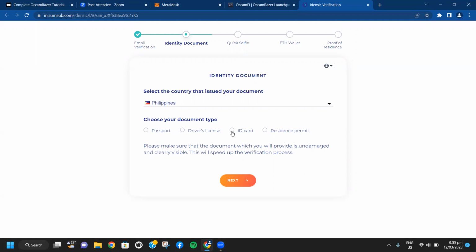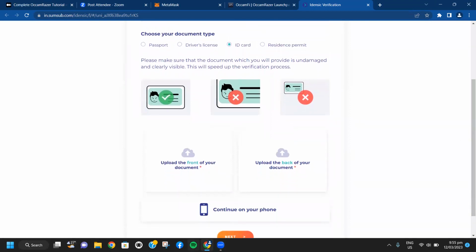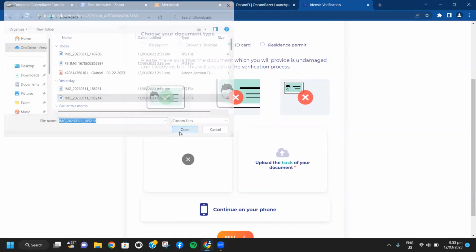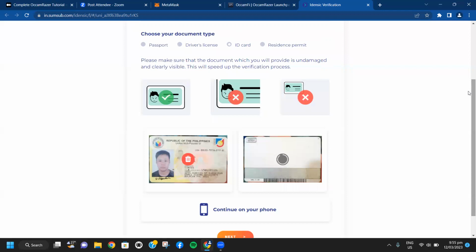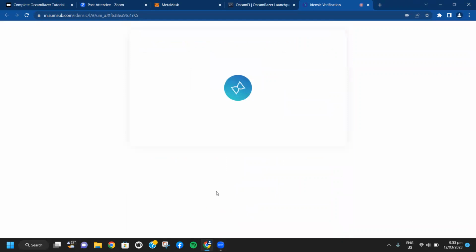In this case, I'm going to click on identification card, and then we will be uploading the front photo of our ID. I've already prepared that one. And then we are also going to upload the back of our photo ID. There you go. Now, after successfully doing that, we will be clicking again on the next button.